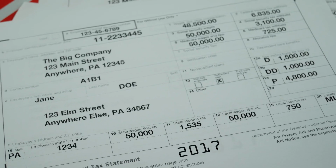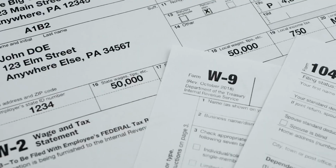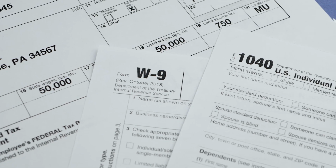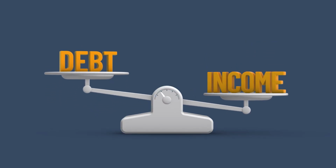Besides looking at how much income you bring in, your lender will want to see your W-2s and your pay stubs. And if you're self-employed, they'll want to see your tax returns and other pertinent documents. Another source that your lender looks at is your debt-to-income ratio, also known as DTI. They'll want to see the amount of a mortgage that you can take on after looking at how much of your income goes to paying off your debt every month.